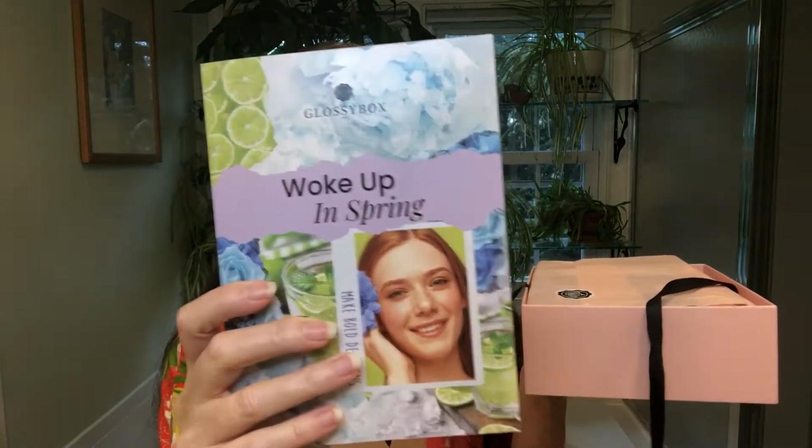Here is the card for this month. It's called Woke Up in Spring. I'll refer to the card and tell you how much everything costs. Comes just like this, very nicely packed. Let me break the sticker and show you. Ooh, you're gonna like this box. Look at all those things.